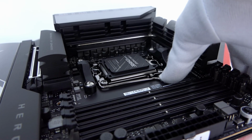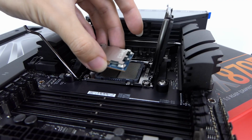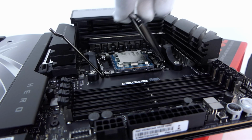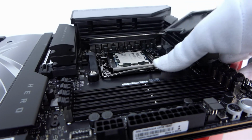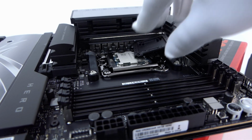To install the CPU, press down the retention lever and lift off the socket lid. Align the CPU with the socket and slowly drop onto the pins. Close the CPU lid and press down the retention lever into place. The socket cover will pop out and your CPU is installed.